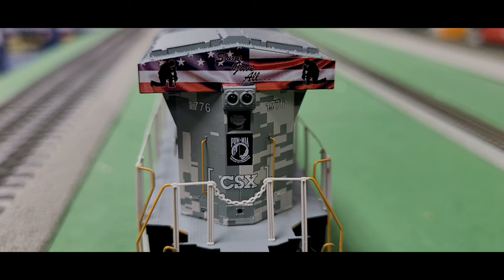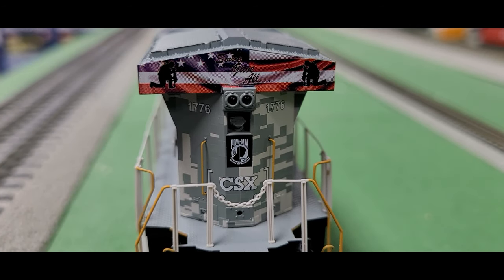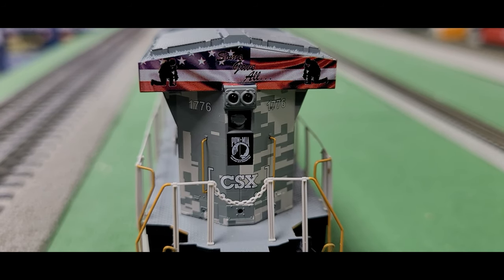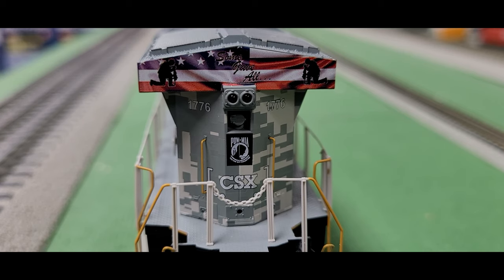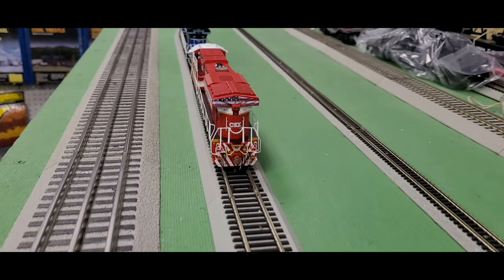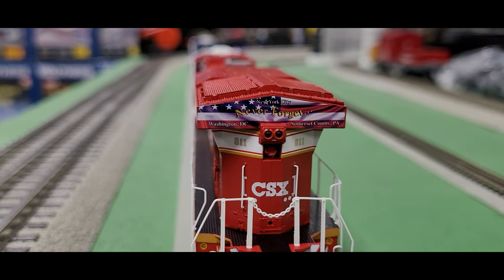A neat added feature that these things have is on the radiators. You're going to see specific designs for each engine. This one has the honoring our veterans and our missing in action POWs. And you can see the silhouettes of some soldiers kneeling there. If you take a look at the first responders diesel, you're going to see a Never Forget. And that has a commemoration for 9/11.